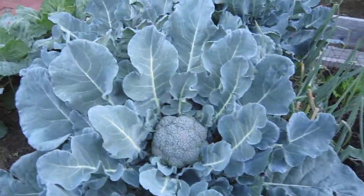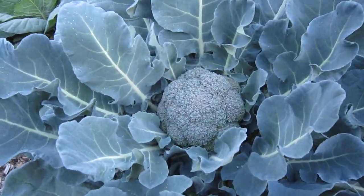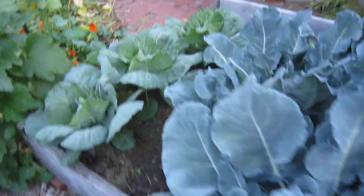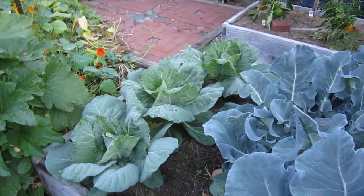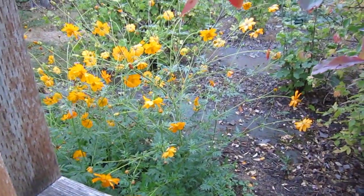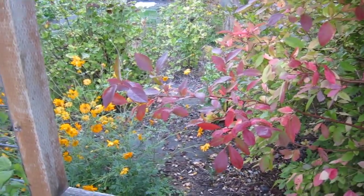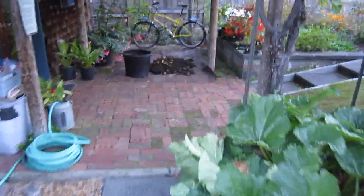And oh, my late season broccoli and cabbage are just looking great. So here's a close-up of the broccoli. This is cabbage yet to come here. The orange cosmos still looking good here. The blueberry starting to color up. That's the Bewick's wren still singing.